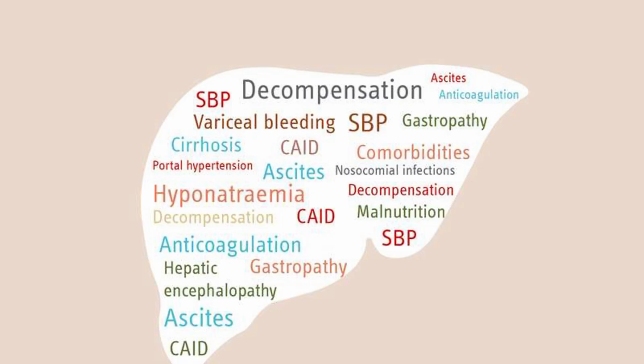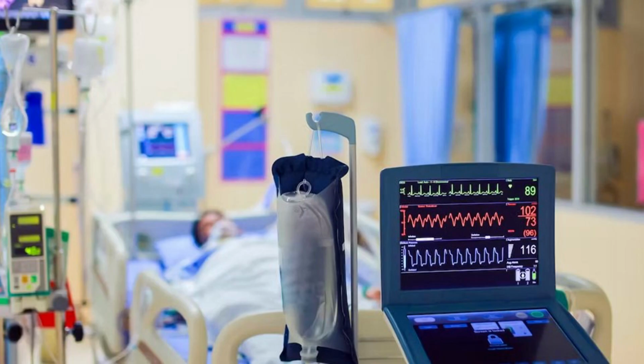And our research has been able to understand things like cirrhosis-associated immune dysfunction that increases the risk of infection, to understand how it is that ascites develops, why the bleeding happens. And for each of these, we've developed pathways and treatments so that we can treat that specific mode of decompensation. But ultimately, they've all happened because the liver is injured.